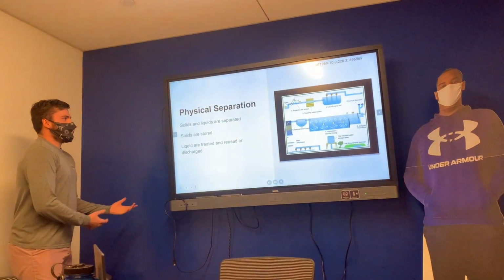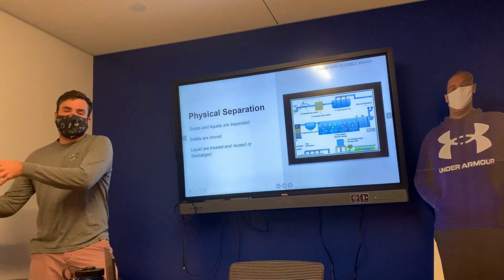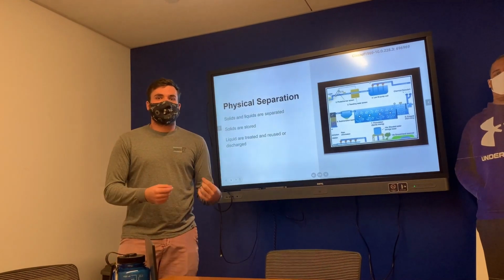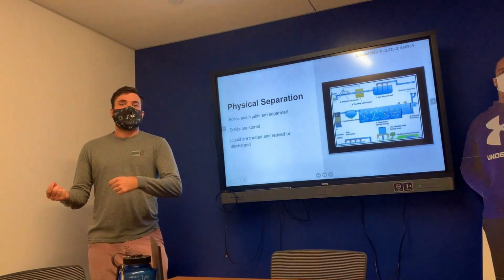The next type is physical separation. Basically, you take the solids and liquids and you separate them. The solids will be put in a holding tank, and the liquids will be treated so they can either be reused as non-potable water or discharged overboard.